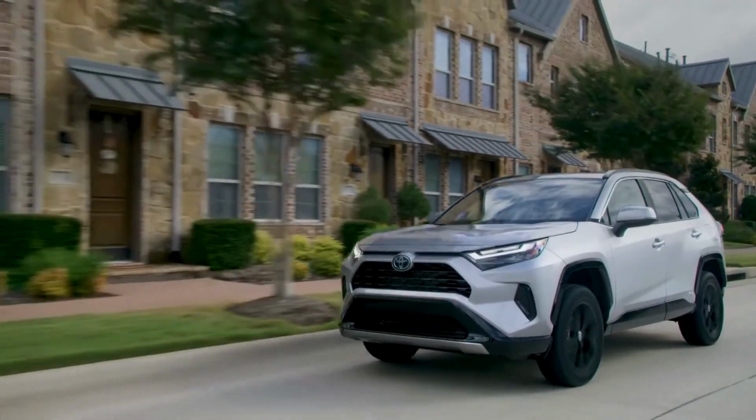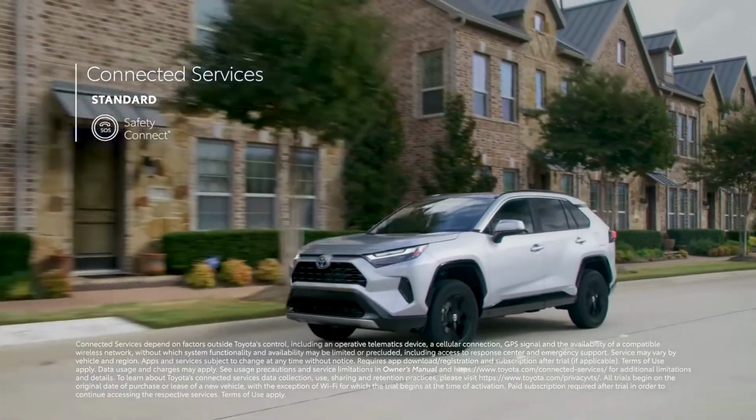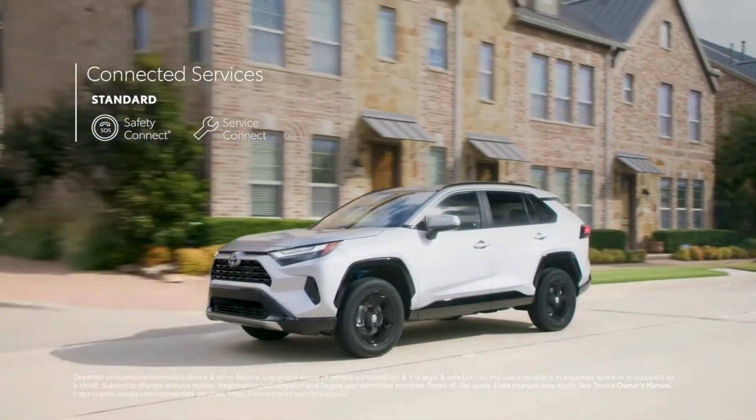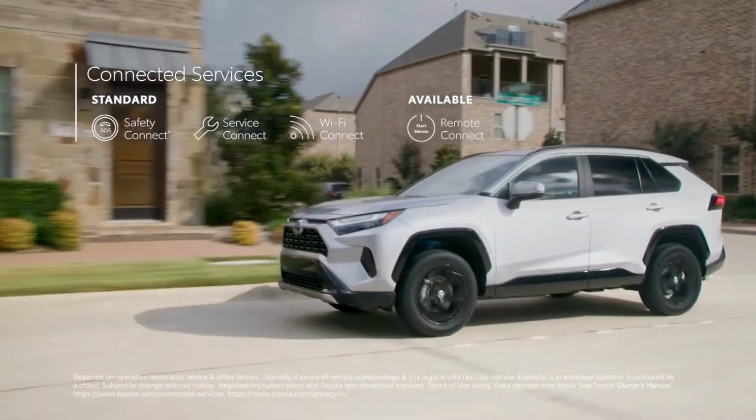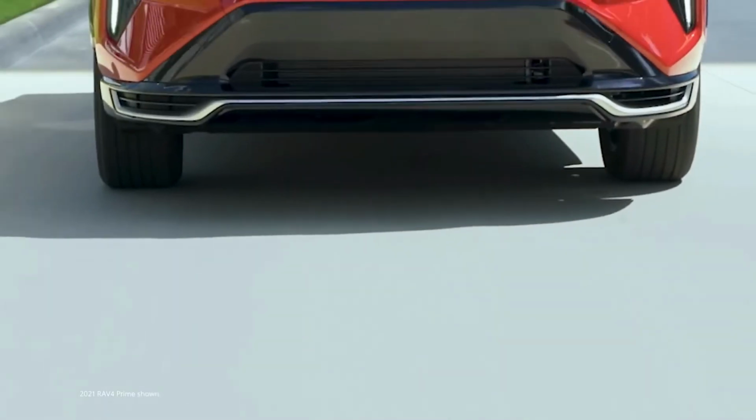If you want to tow something, the RAV4 can tow up to 3,500 pounds, which is more than normal for a small SUV. According to the EPA, depending on the powertrain and trim level, the RAV4 will earn 27 to 30 miles per gallon in combined city highway driving.